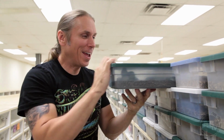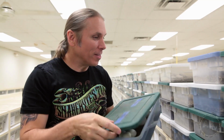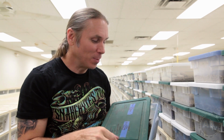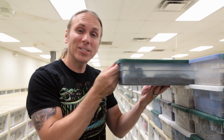So here they are, the start of the colubrid eggs. And here's these little pearly whites right here. Take a look at that. Now just imagine that all these boxes here have colubrid eggs in them. And most of these boxes have 2 clutches, anywhere from 6 or 8 eggs, all the way up to 20 or 25 eggs per clutch. So that's a lot of babies that are about to hatch. And this is only a few weeks of production. We still have a long way to go.